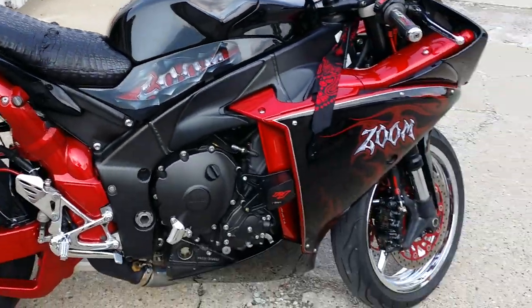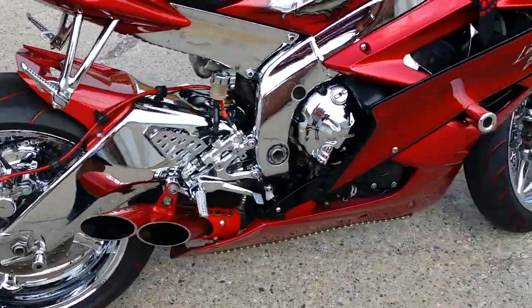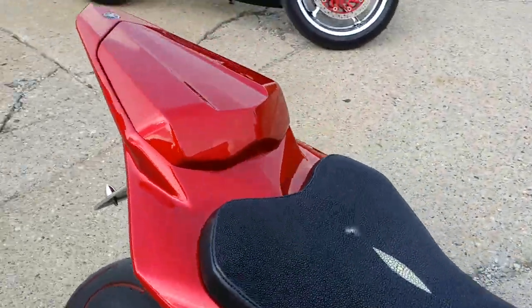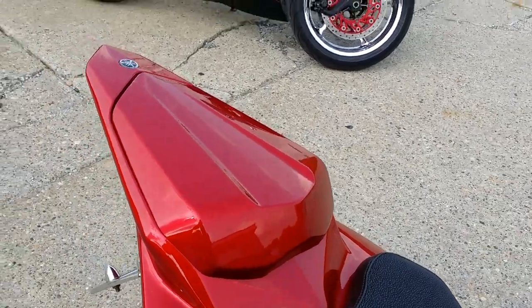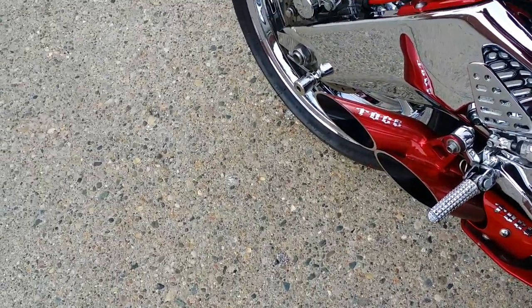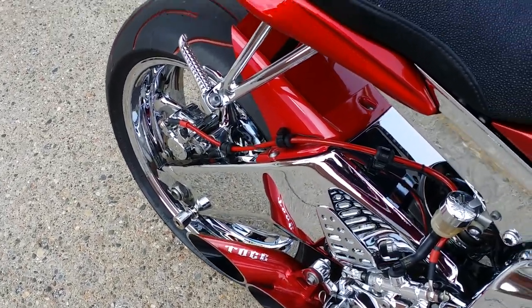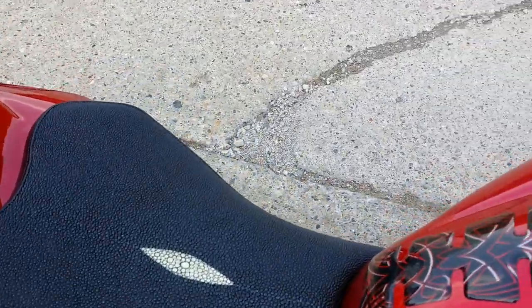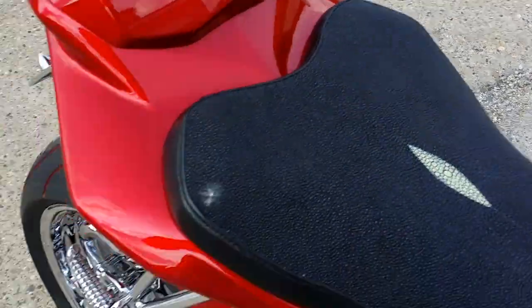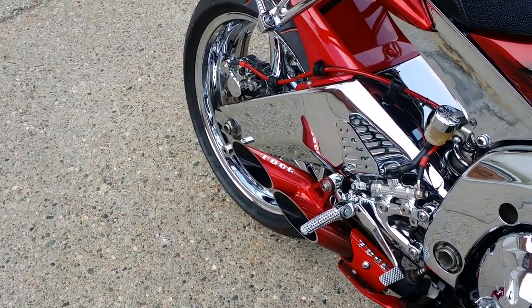Big dog, that's senior team Yamaha R1. Let y'all hear this Toce again on this one. 2015.